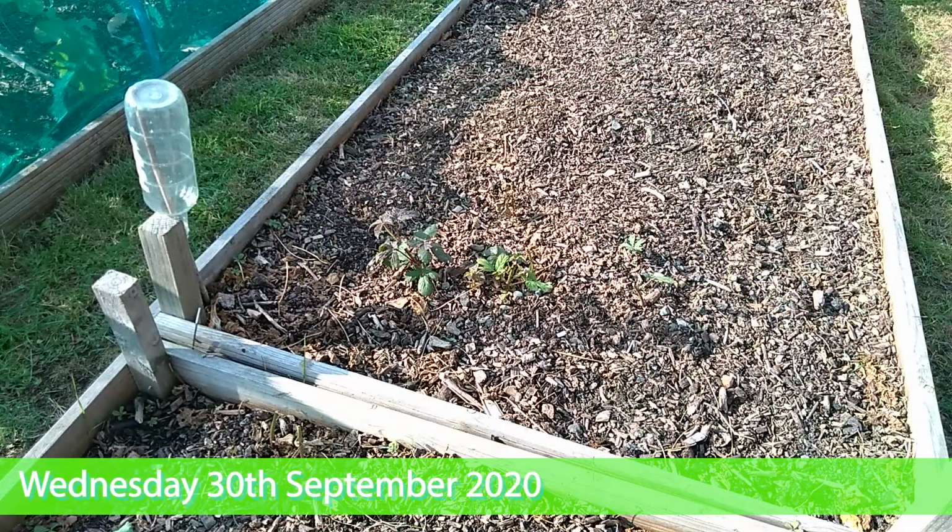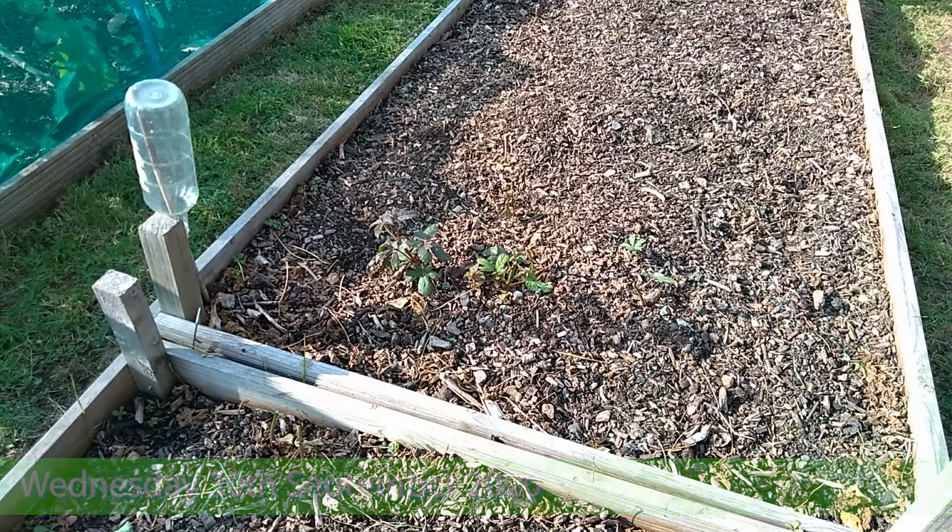Good day. We have had more rain earlier this morning, so I'm going to see if I can get these brambles out. I think it may be a bit of a job, but let me have a go.